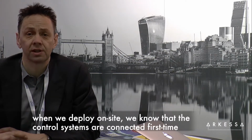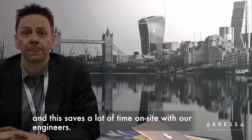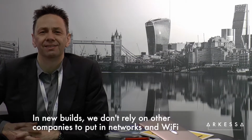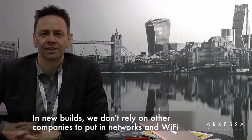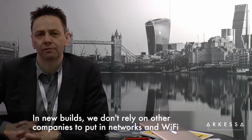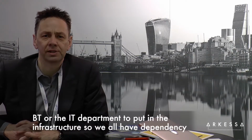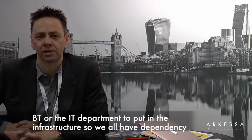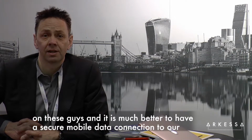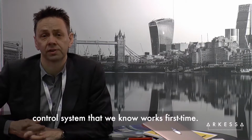And so when we deploy on site, we know that the control systems are connected 100% first time, and this saves a lot of time on site with our engineers. In new builds, we don't rely on the other companies to put in networks and Wi-Fi, because they traditionally are the last thing to go into a building, and quite often we're waiting for BT or the IT department to put in the infrastructure, so we have dependencies on those guys. It's much better to have a secure mobile data connection to our control system that we know works first time.